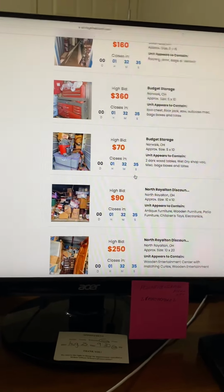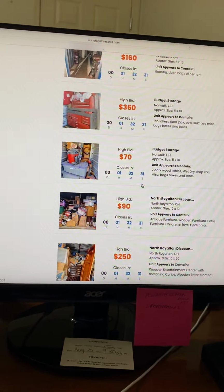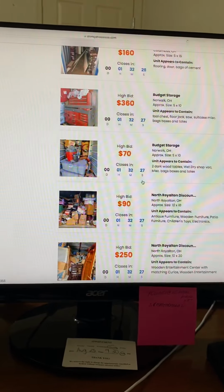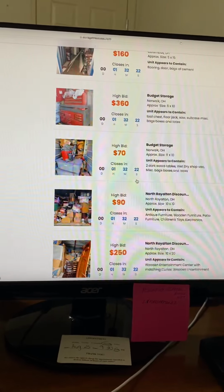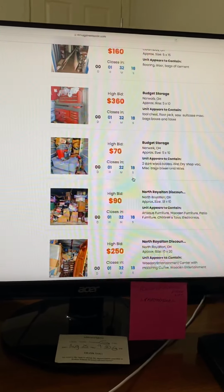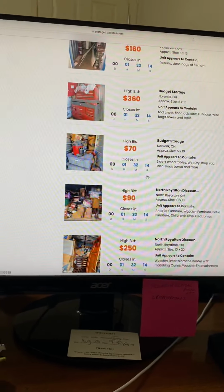I can make money closer to me now. During COVID, when there was a very limited amount of units being auctioned off, I used to drive as far as upstate New York. I used to drive as far as Ohio to get stuff. Now it's a little bit different. I want to be efficient with my time, and I want to make sure that I manage my time efficiently, and that also makes me money and makes my profit margin even better.